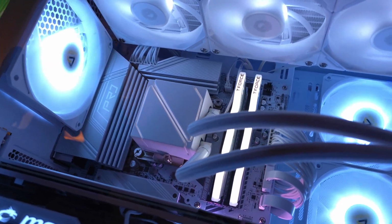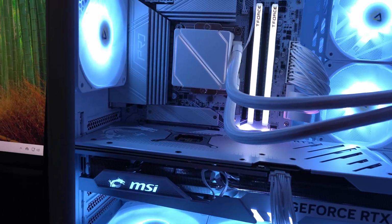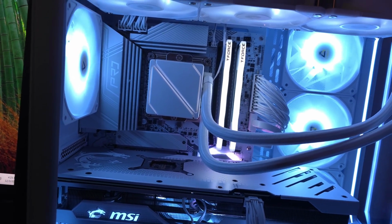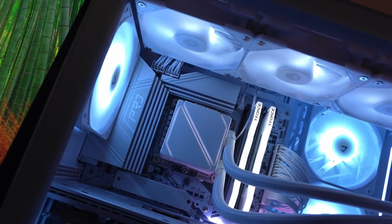Overall, this memory kit complements the build perfectly. It's fast, stable, and future-proofs it enough for both gaming and heavy workloads. So if you're building a similar rig to this one, this is definitely going to perform very well for you.